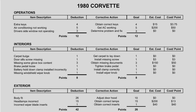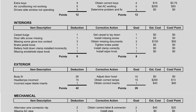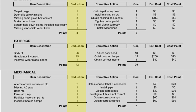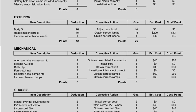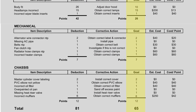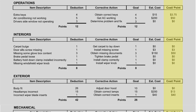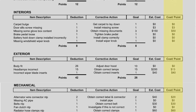The next step in the planning phase is a well-prepared spreadsheet, which will be our roadmap to get us to the regional meet. We begin by noting the deductions that we received in each category that we think we can address. Then we indicate what needs to be done and how many points we think we can achieve by doing so. I like to indicate what the cost per point is.